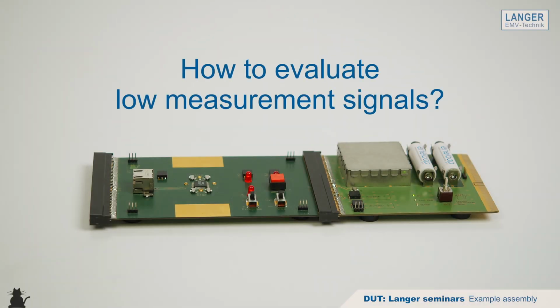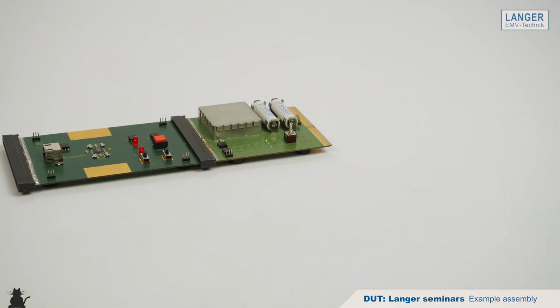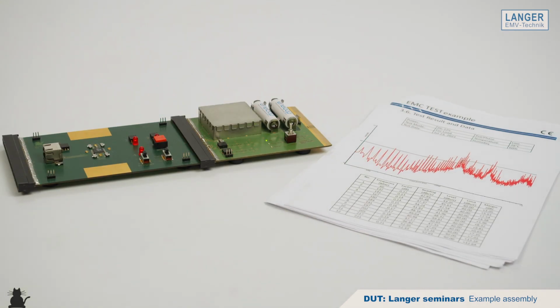The development is completed. The prototype is on the table. Only the EMC test remains to be done. But sometimes there are surprises. As can be seen in this film, the radiated emission exceeds the limit.